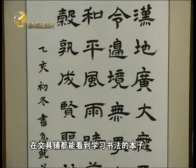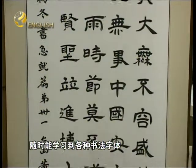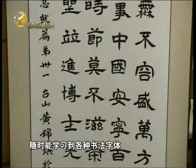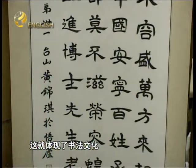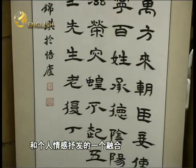Well, one of the neat things that I like about Chinese culture is if you go into almost any stationery shop, you'll see these pads with different kinds of Chinese characters on them. So you can basically learn to write Chinese characters in many, many different styles. And it just sort of shows how there's both this cultural element to Chinese calligraphy as well as an element of personal expression. And it's really neat how the two come blended together.